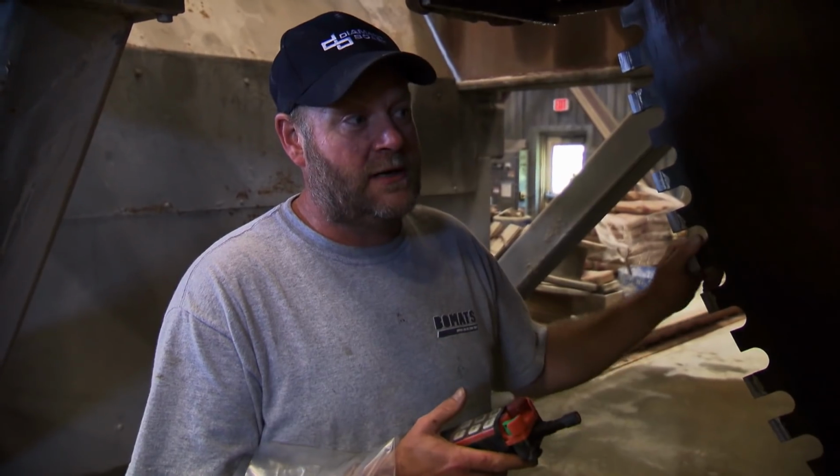Yeah, this core is about $24,000, $25,000. And it lasts for usually about 200 tippings. And we have to have it tipped usually about once a month.